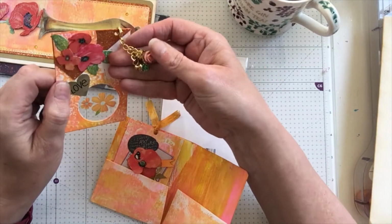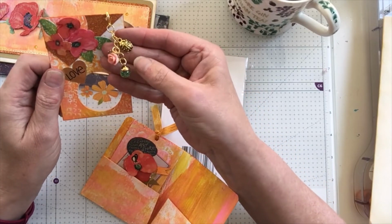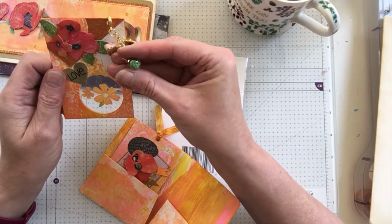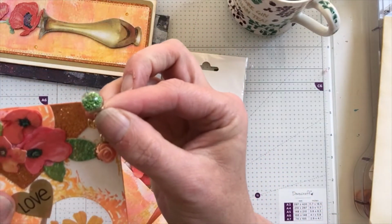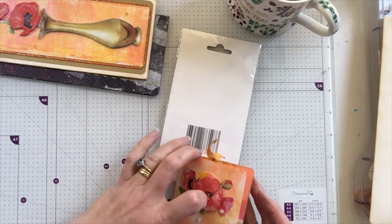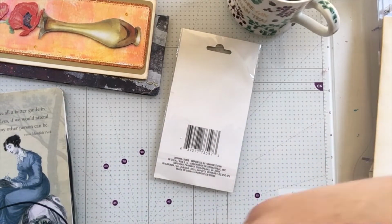But this is the thing that brings joy to my heart. This little tassel charm embellishment, got a little rose, a ladybug, and then this is gorgeous. Look at that. I am so excited. Oh my word, that is gorgeous. Let's pop you in the box.